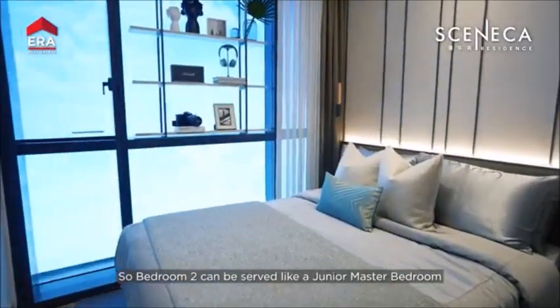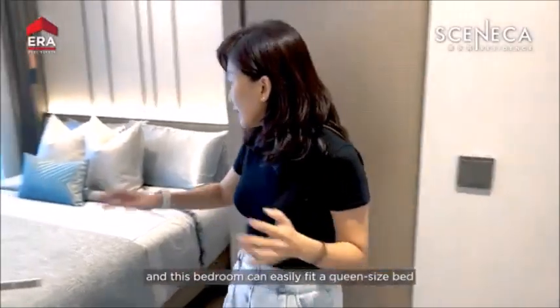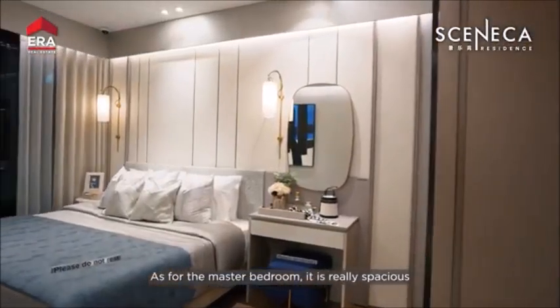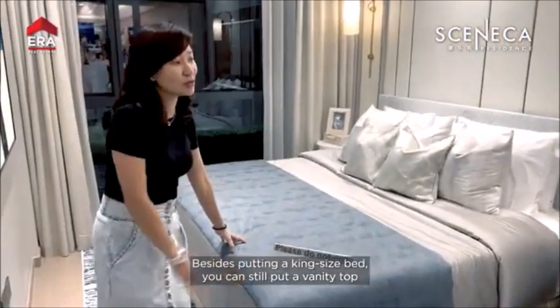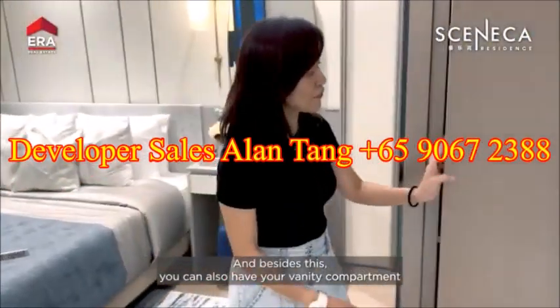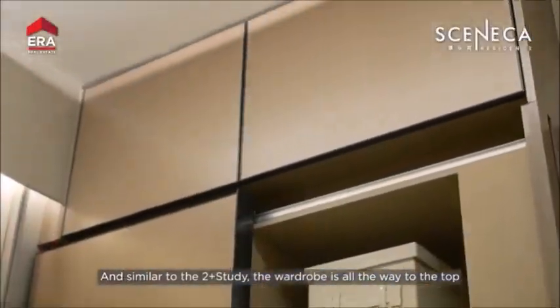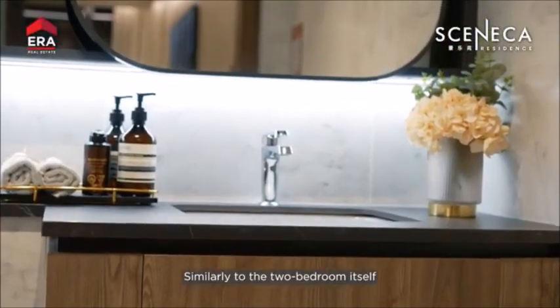So bedroom 2 itself can also serve as a junior master's. It comes with an attached bathroom. And this bedroom itself can easily fit in a queen size bed. As for the master bedroom, it's really, really spacious. Besides putting a king size bed, you can still put a vanity top. And besides this, you can also have your vanity compartment. And same thing, the wardrobe is all the way to the top. Of course, it will also come with the attached bathroom, similarly to the 2-bedroom itself.